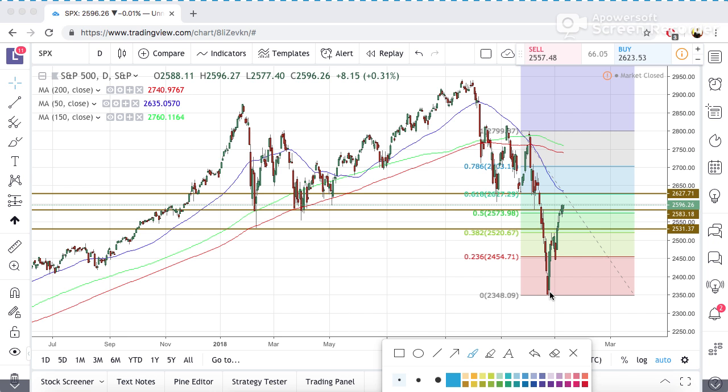But of course, since just before Christmas up to now, the price has come back up from 2350 on the SPX index, and closed on Friday at 2596. That's a very big up move. I also mentioned that after the consolidation, the price had a parabolic move, and this is generally a usual move that it will come back from.